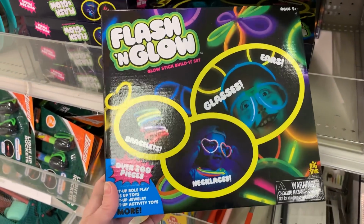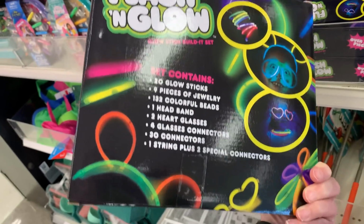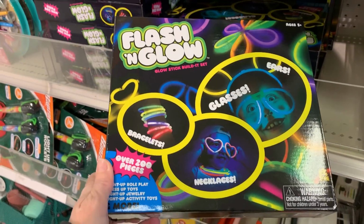It also looks like some fun. It's a big box set of glow stick items for kids. There's supposedly over 200 pieces in here. It has things like glow-in-the-dark glasses and bracelets and necklaces and beads, all kinds of things.